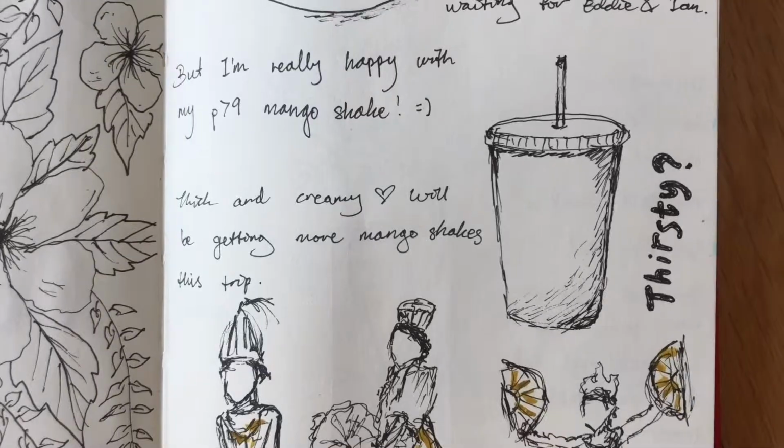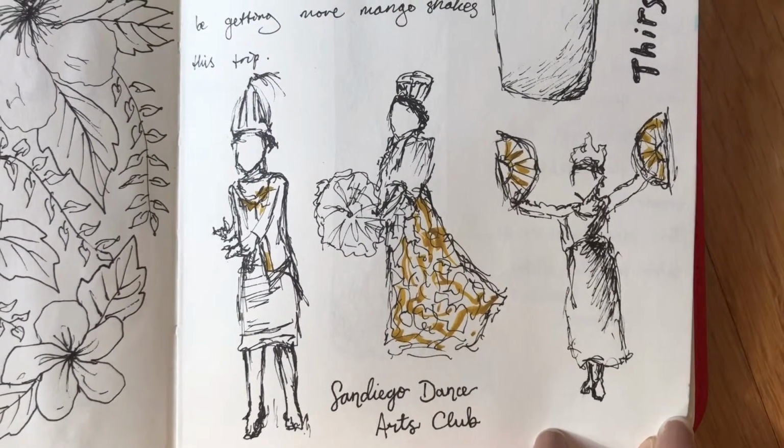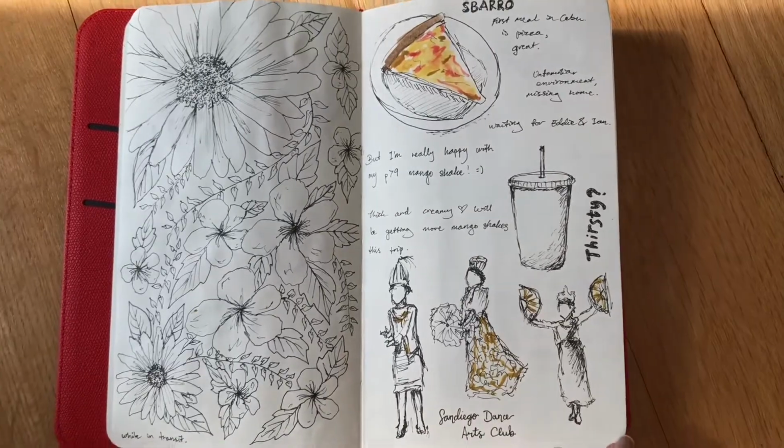So yeah, and below that was just some sketches of the women in their dance costumes when we visited the San Diego Dance Arts Club. So I'll try and find a picture or a video of us learning to dance. It was a really fun experience, and yeah, the costumes were really elaborate, really nice, and the dance moves were really cool. And I'm glad that we went there.